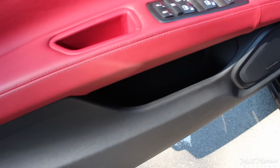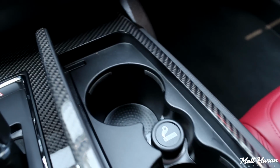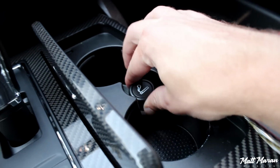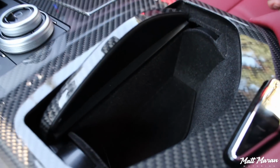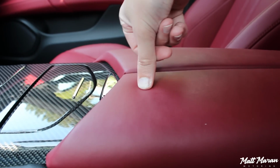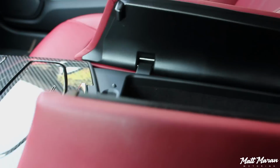But anyway, coming over to the middle here, you have this carbon fiber cover to cover up your cup holders, which are a little bit on the small side. You also will find a power outlet there, and I just kind of wish they were a little bit bigger, but still nice to have them right out there. Then you have this other little cubby back here, and that's it as far as stuff outside of the center armrest. Now you do have the center armrest, which is pretty softly padded, not super nice, but it does have a little bit of padding on more of this great Italian leather.